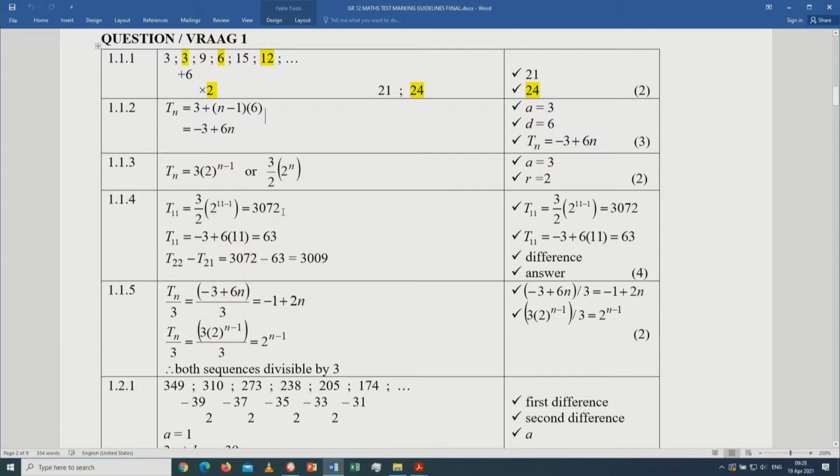In the geometric series, this is the 11th term. But in that pattern, this is term 22. Check T11 of arithmetic, the 11th term of arithmetic. The 11th term of arithmetic is basically term number 21 in the pattern. So T11 will be minus 3 plus 6n. You substitute n by 11, then it gives you 63.